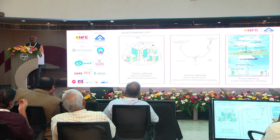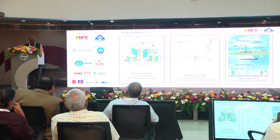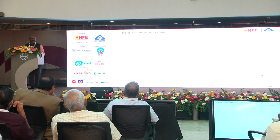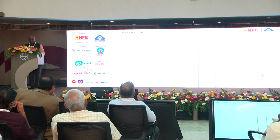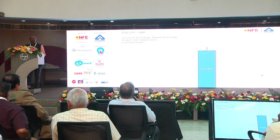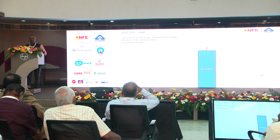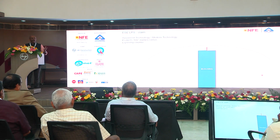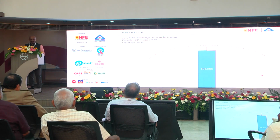So like this, lightning protection is a subject where, more than the facts, a lot of stories are running around. And the stories are always fascinating. One rod protecting 100 meters, something like this, and always with these ESE, the non-standard manufacturers, the story is quite interesting. People are very much attracted towards the story. Advanced technology, modern technology, latest technology, digital technology, whatever fascinating names, maybe internet, IoT technology, all these fascinating names are added to this particular device. And a 100+ meter lightning counter. Sometimes engineers don't believe it.